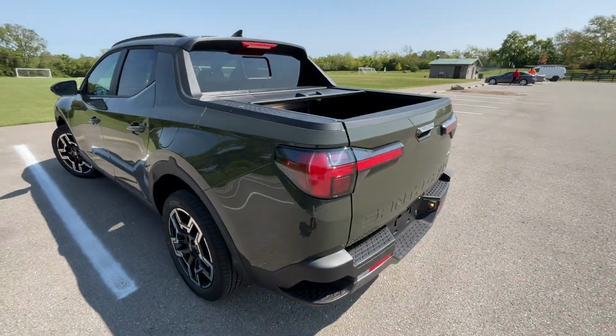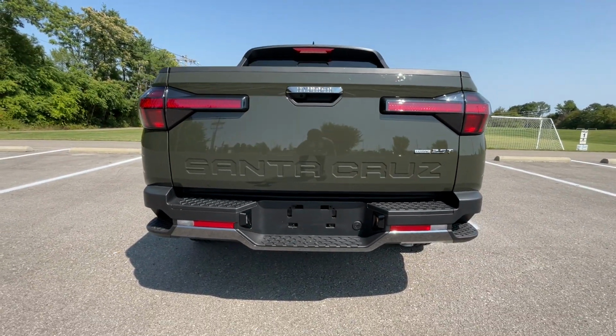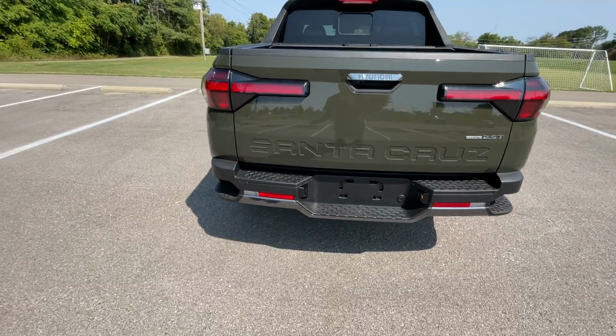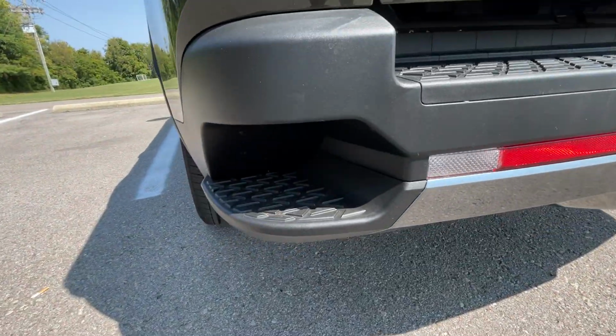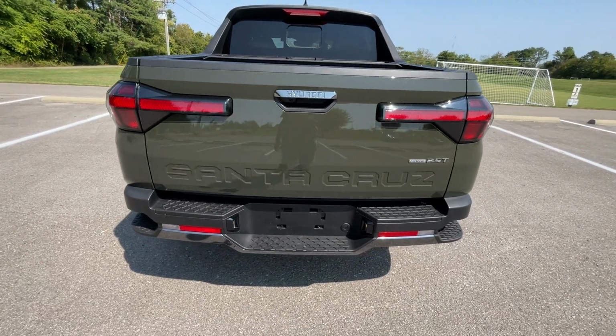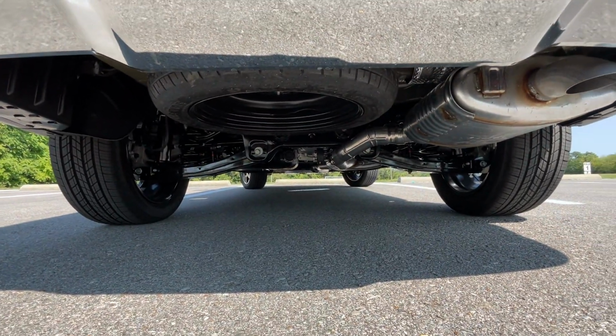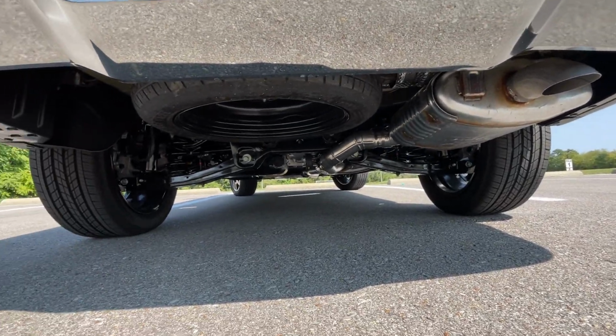Now as we come around to the back end here, there's a look at that. And then I love how they integrated the steps so you can easily get in the back on both sides, but it's still part of the bumper. Look underneath the truck there. You can see the spare tires in there. There's the exhaust.